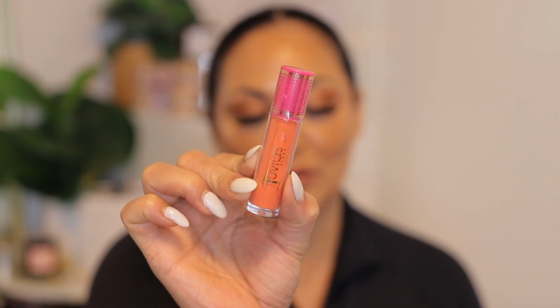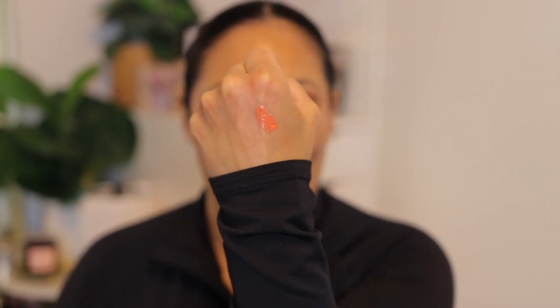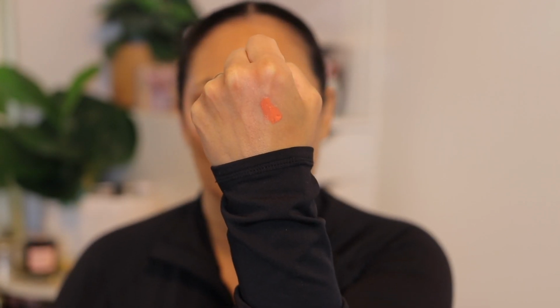And this one is actually called Pink Bay. It's not pink, it's actually orange. But the one I really wanted was pink and it was sold out. But this one's beautiful too. It has some pigmentation to it. It's a very beautiful orange shade. So here's Pink Bay. It's kind of like a bright orangey peach shade. I've already worn this, guys, on the lips and it just looks outstanding. Those are the items that I actually picked up at Ulta.